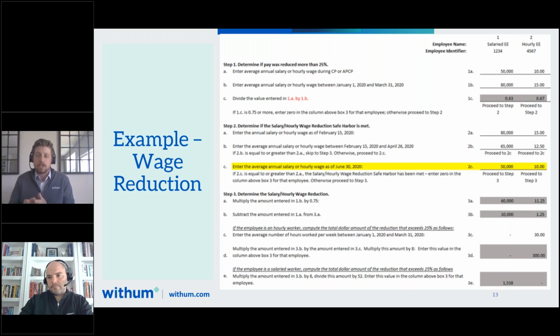So in our first column here under the salaried employee, we are assuming that we took an individual who was making $80,000 on their normalized salary of January 1st to March 31st, and during the covered period there was a reduction of $50,000. So basically, whether or not you have a reduction greater than 25%, you would take the numerical math of this calculation, and in this case, because your salary reduction was greater than 25% on an annualized salary basis, you would proceed on through the calculation. This is a stopgap here.